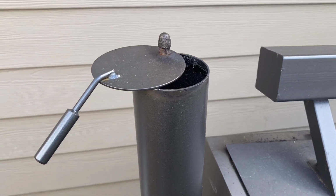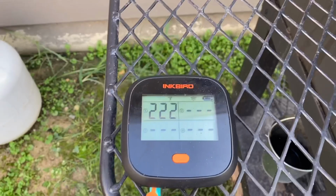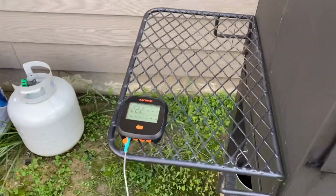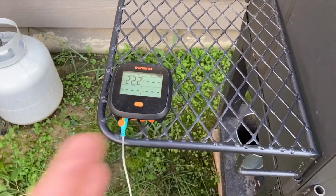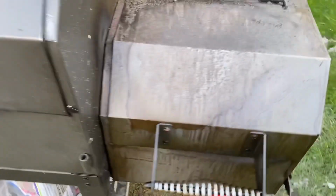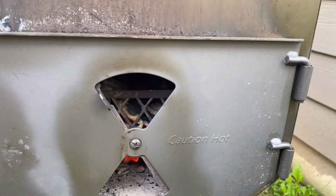Experiment number 2, we have it halfway shut. It's 4 p.m. It's 2:22. So last time we started at 3 o'clock. We're going to end this one at 4:30, 4:35, do the eye test, all that good stuff. Same wind conditions, shut all the way down.